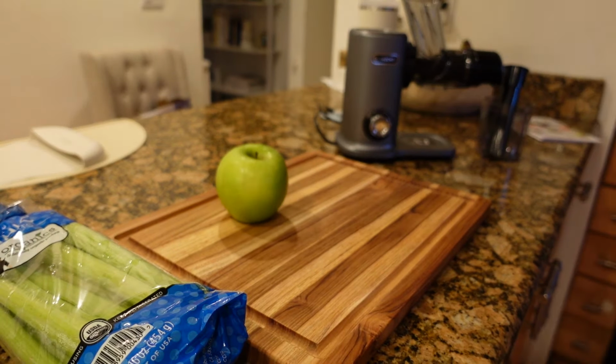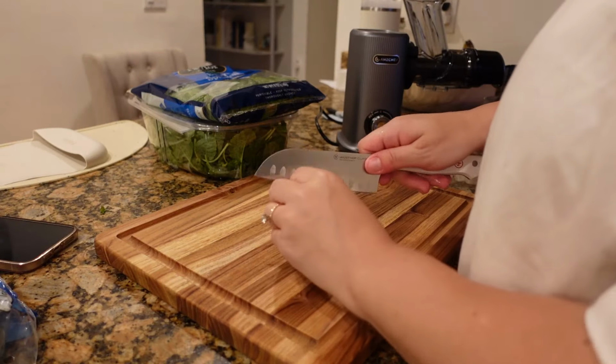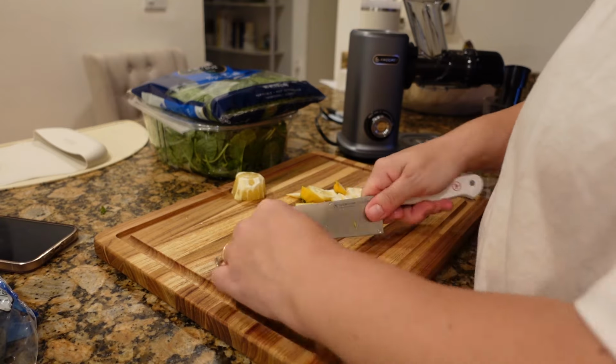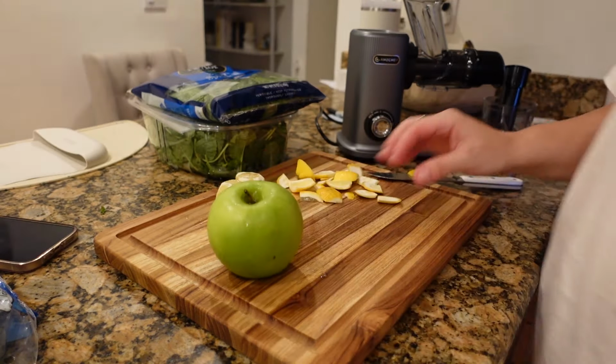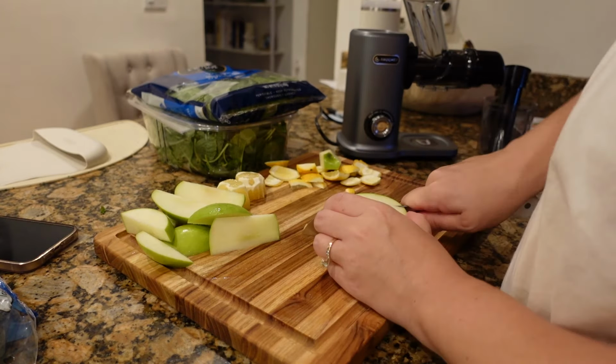It's an affordable, compact, cold press masticating juicer. Its low speed and high yield juicing process minimizes oxidation and maximizes freshness. It has 150 watts of high efficiency juicing for more than an 80% juice yield. And it's super compact and sleek, which is perfect for a small kitchen like mine that doesn't have much storage space.